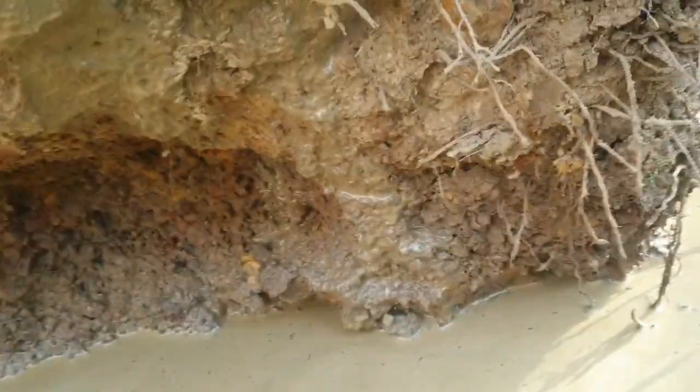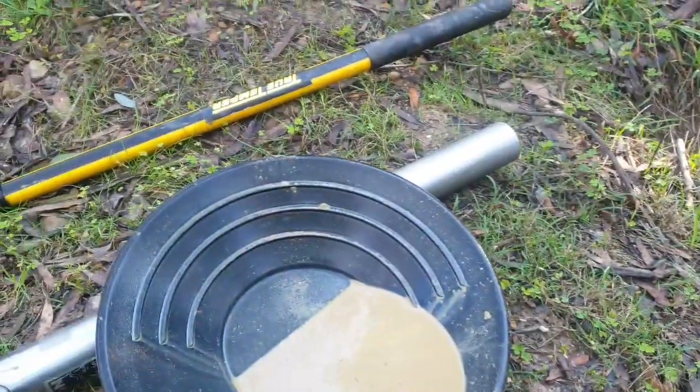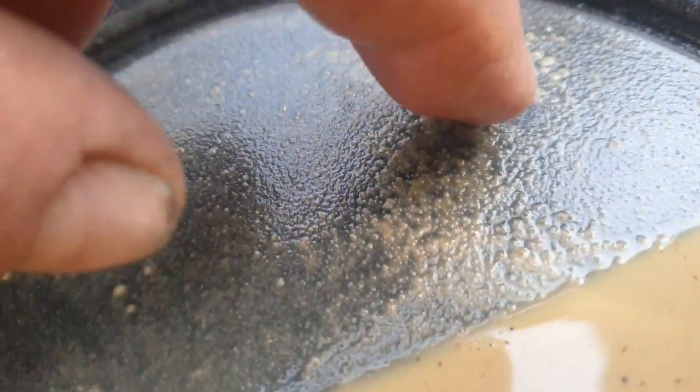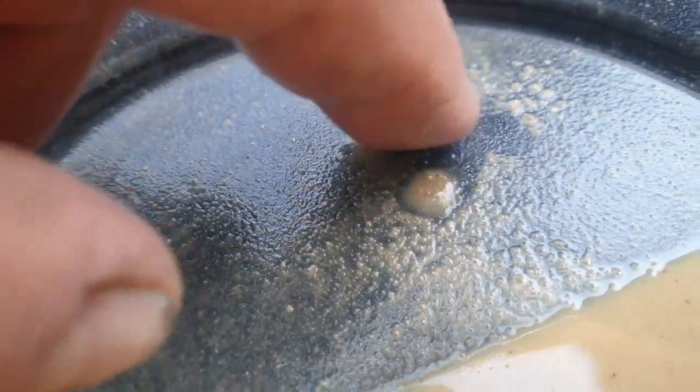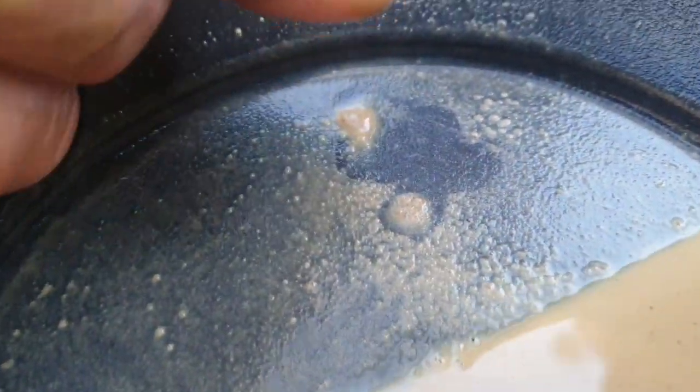But that one shovel right there, people talk about spec count, oh, you know, you need 20 specks, 30 specks per pan. You know what? When the bits of gold are like that, just move it so it's stuck to my finger. Alright.